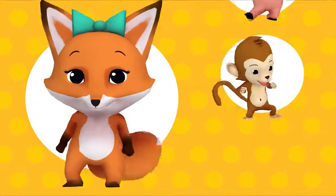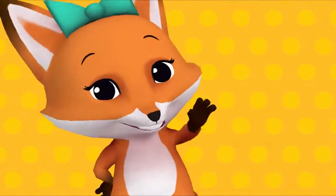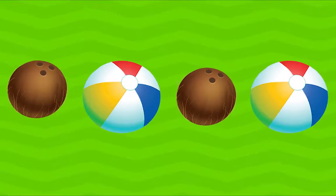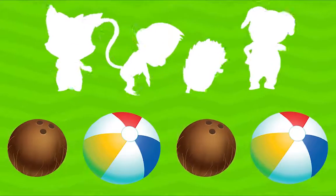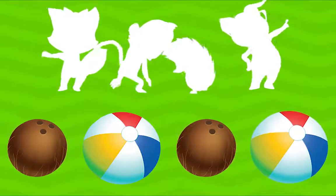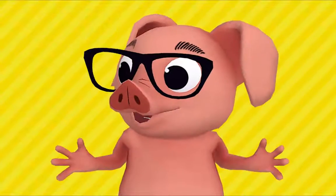It's actually a pattern. Repeat to the beat. Yay! Yeah! Okay, everybody. I'll say a pattern. Then repeat it back with me. Coconut, beach ball, coconut, beach ball, coconut, beach ball, coconut, beach ball. Yeah! You did it! Come on, Pig! Now it's your turn! Okay!